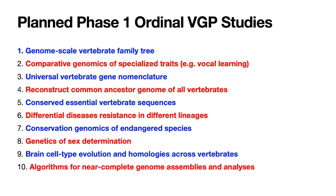So what we're planning to do, we've had a number of papers published, like I said, but there are a number of things planned specifically once we have completed phase 1. One of the biggest and most important is reorganization of the family tree. So we expect that with all of these genomes sequenced at a higher coverage, it's going to really reorganize a number of branches. Like number 4 there, you'll see reconstructing common ancestor genomes of vertebrates. Yeah, we expect that things are going to look kind of different.